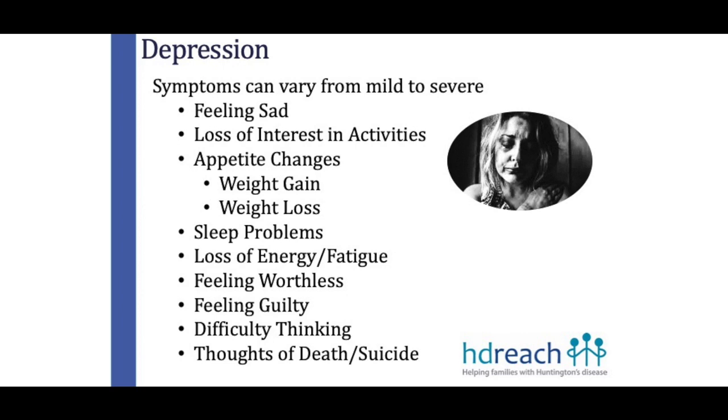It can also include difficulty thinking, as well as suicidal thoughts that can range from being passive thoughts, for example, hoping that they don't wake up tomorrow, or all the way through to very active thoughts of planning what they might do to kill themselves. All of these are part and parcel of the syndrome of major depression, and this is treatable. We can address this. We can help to treat it.